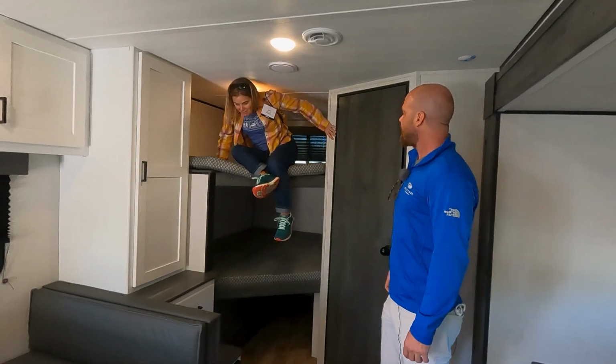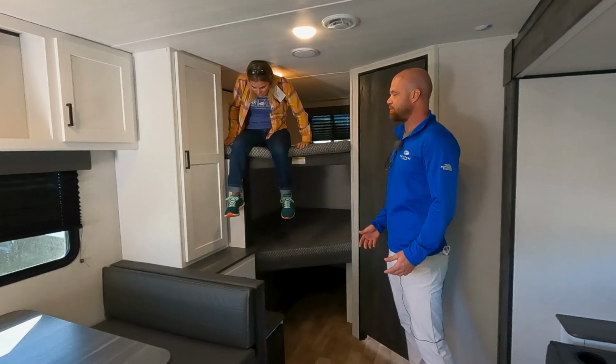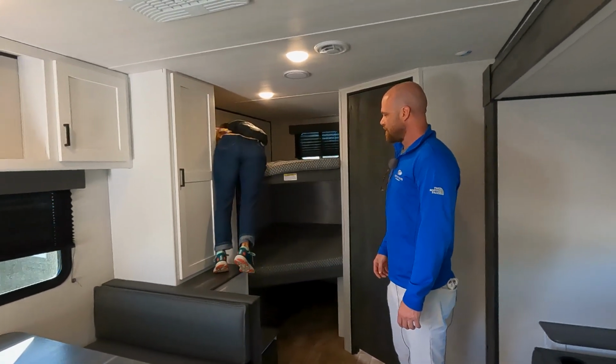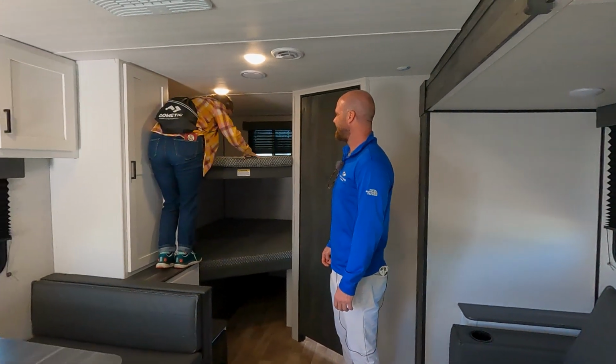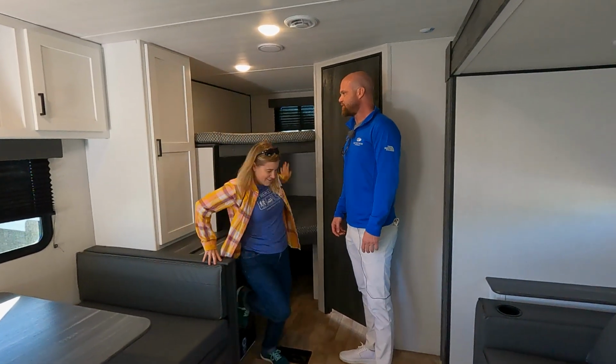Is there a handle of some kind? There's not a handle at this point. Obviously, if there's things we can add, we're always open to looking at that. This is a brand new floor plan. Yeah. This would be a good test of how coordinated Jesse is. Okay.